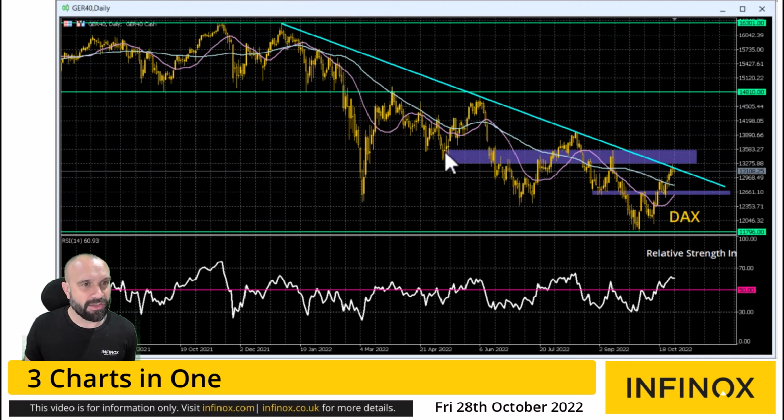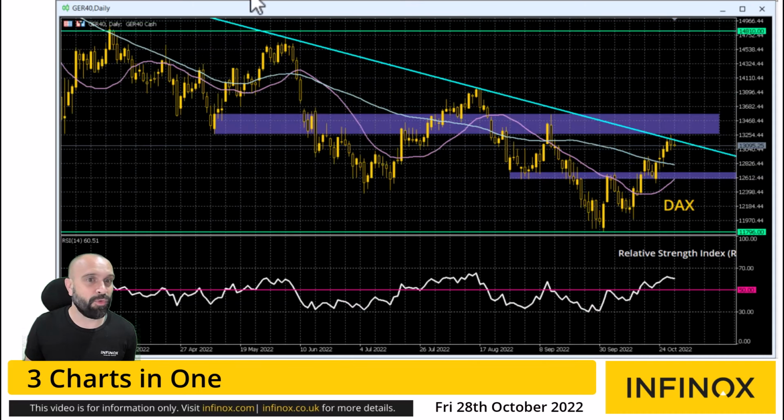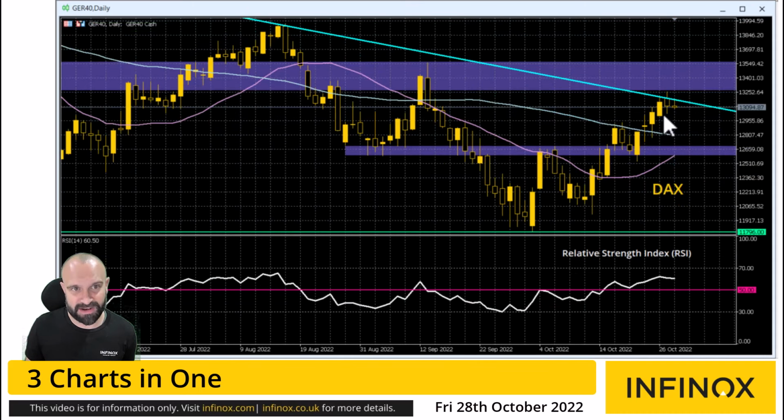Look at this recovery that we saw back in April, May, the recovery that we saw back in July into August. All of this failing around this downtrend, this primary downtrend. So we've been here before. Is this the moment at which the DAX rally falls over? Yesterday's candle, negative. Today's candle, not great. You certainly have this run of higher lows in place still.